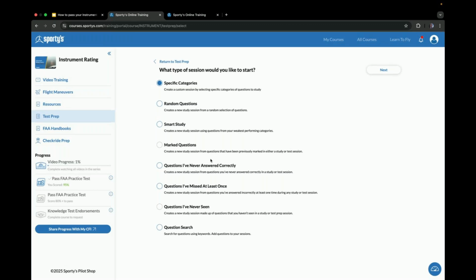There's a marked questions feature, so you can take a new session just based on questions you marked, which is a key reminder that as you go through and study and you see questions that you're confused by or maybe don't fully understand, as I'll show you, use that mark function, which will allow you to come back to those questions at a later time.